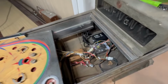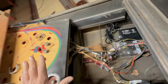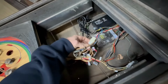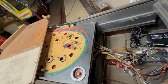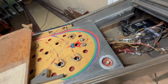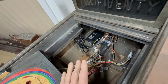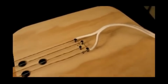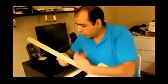Now you will notice I added a bunch of connectors. And the reason why I did that is there was no easy way for me to remove the playfield completely from the game. So I added some more modern Molex connectors so I can unplug the playfield and just take it right out of the game, which is good for serviceability. It really helped me too when I was working on getting everything wired up and trying to figure all this out. And each pair is attached to one of these cables, which we can plug into the wall power plug. And 1, 2, 3, 4.